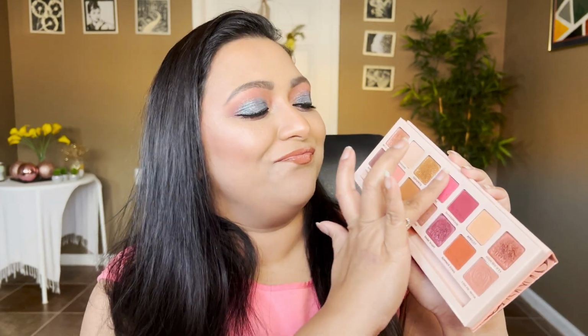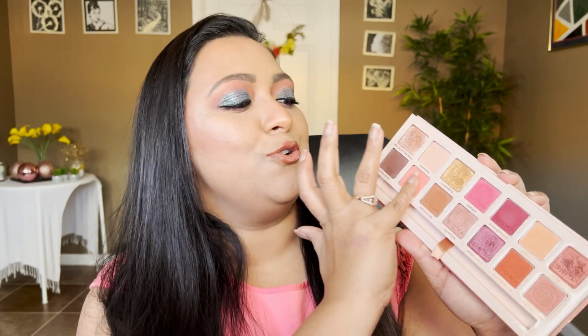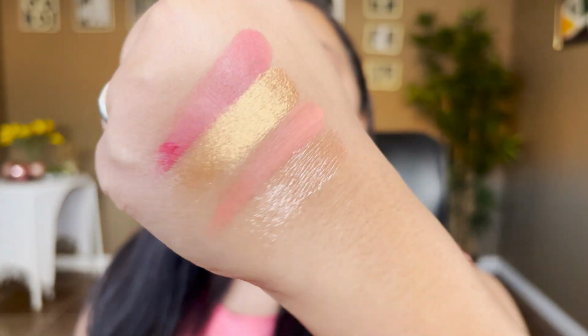So let me do 2 mattes and 2 shimmers, because why not, yeah? So this, absolutely breathtaking. Are you serious right now? Look at that. Look at that.